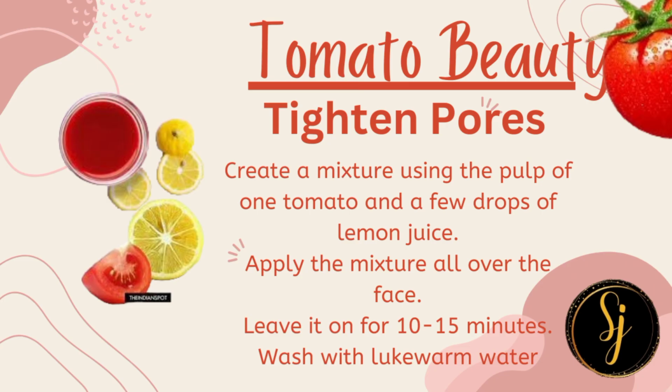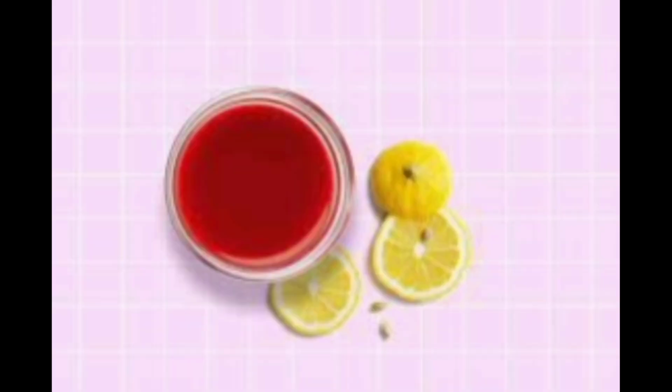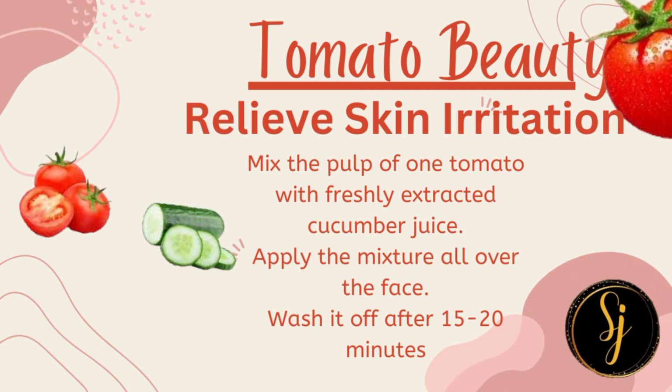Tightens pores. Create a mixture by taking the pulp of 1 tomato and adding a few drops of lemon juice. Apply the mixture all over your face, leave it on for 10 to 15 minutes, then wash with lukewarm water. This method harnesses the natural astringent properties of tomatoes to tighten pores. By shrinking pores, tomatoes contribute to a smoother complexion and reduce the likelihood of breakouts, making them a valuable addition to your skincare routine.